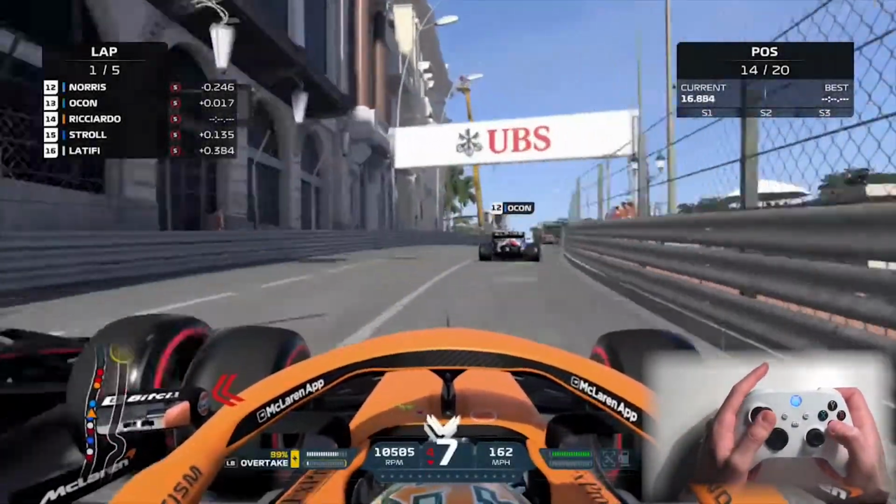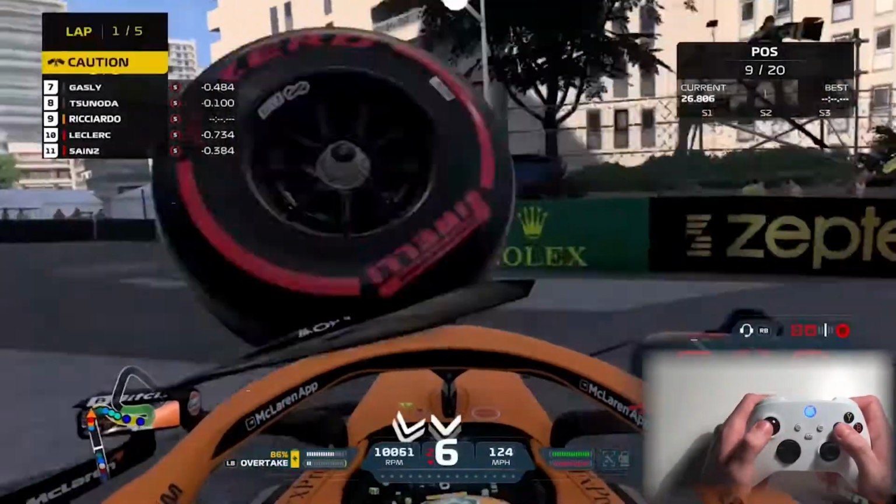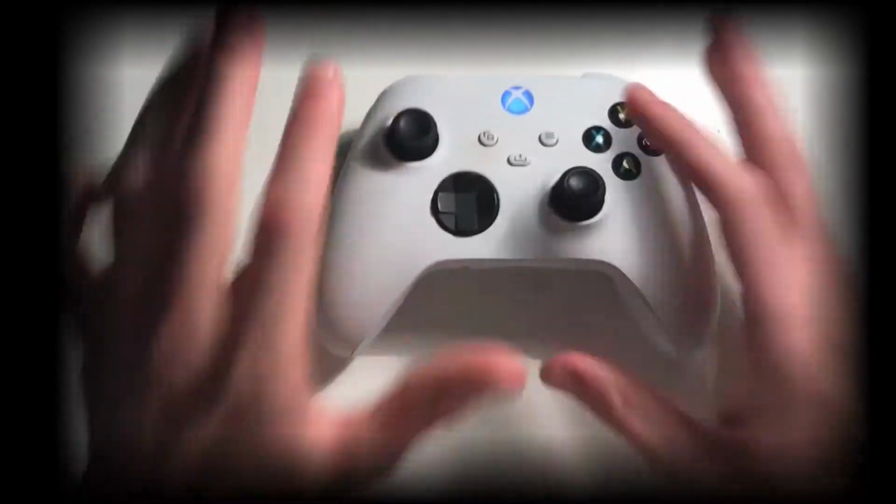Oi, you! Yeah, you with the shit haircut. Are you bored of using a controller on racing games? Do you find that you constantly crash in the Monaco Grand Prix? What happened? Let me know you're okay. What you need is a sim racing wheel.